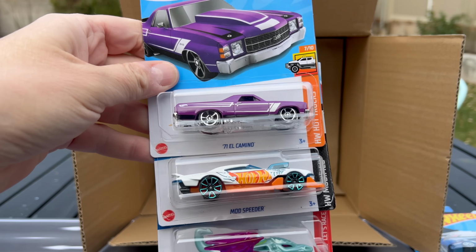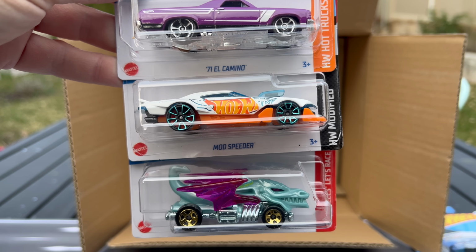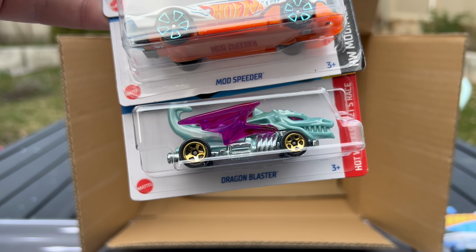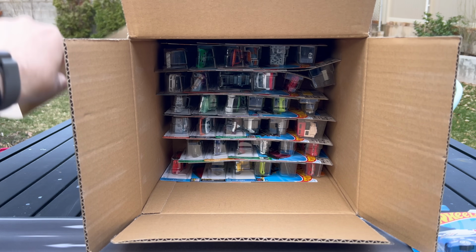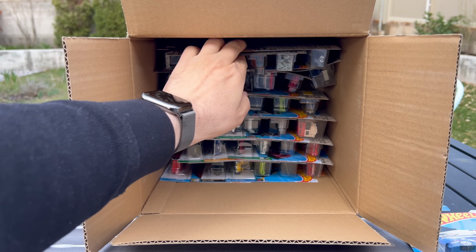We'll talk about that. That was the Super in the last case, Mod Speeder, and it is the El Camino. I should probably mention that. And there's the Dragon Blaster. That's the first half. Let's have ourselves a look at the second half.